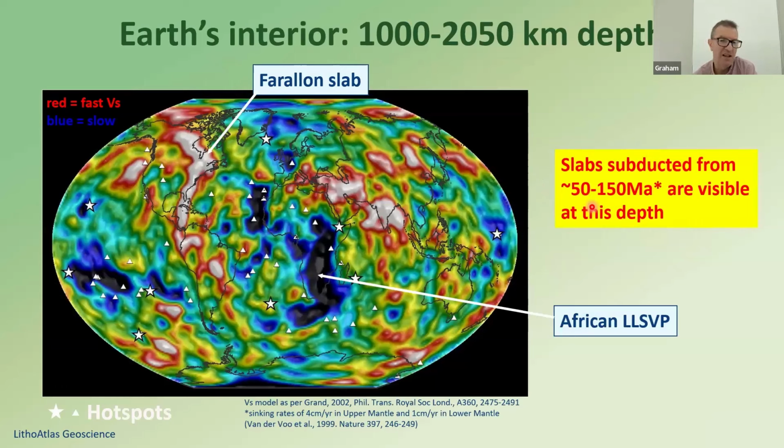This is a seismic image at a depth of about 1,000 to 2,000 kilometers depth. And so that's the middle of the mantle. The mantle's 3,000 kilometers thick, basically. So that's the flight from Perth to Melbourne. It's not that far away to the core mantle boundary, right?